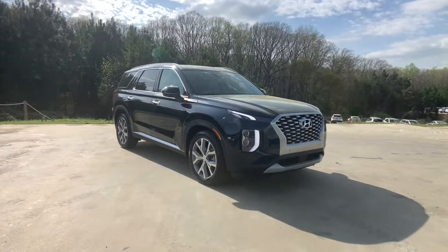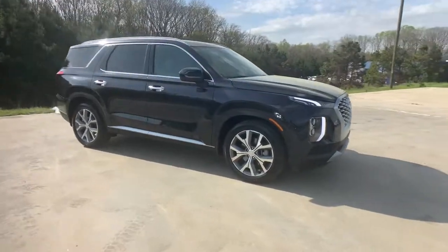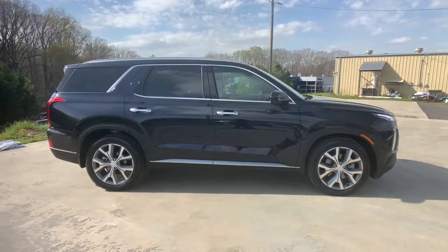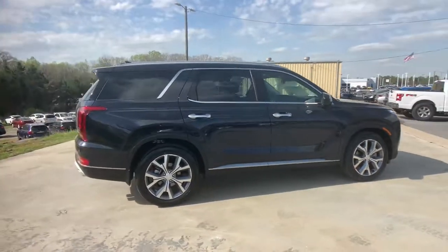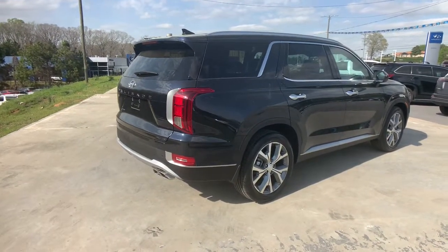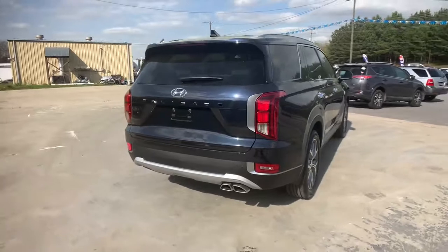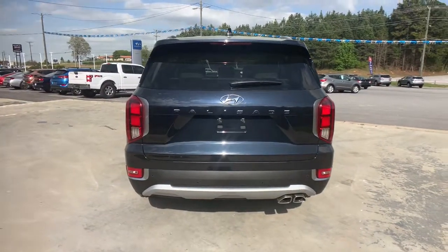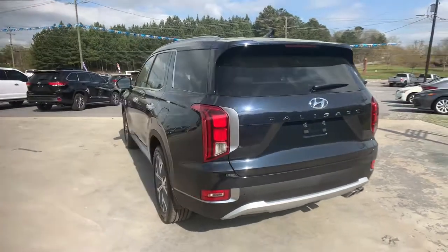Get into a car with value. 2021 Hyundai Palisade. Style, space, and performance are yours in this well-equipped Palisade. With a smooth V6, premium interior, ample cargo area, standard driver assistance, and a host of modern passenger amenities, this SUV delivers exceptional quality and capability.